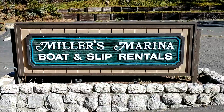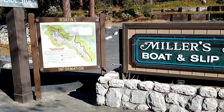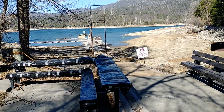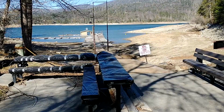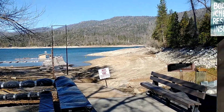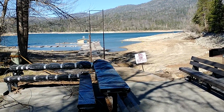I just started a new job here at Miller's Marina Boat Slips and Rentals, but it's actually called Miller's Landing Resort. It's here at Bass Lake. Right now the lake is down for the winter. They drain some of the water out. Then once we get snow up there in the Sierras, it will melt and then refill the lake for the summer.